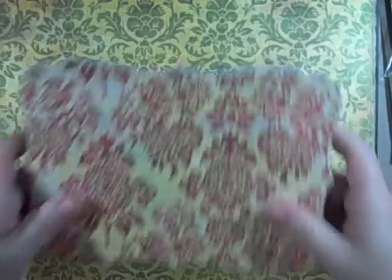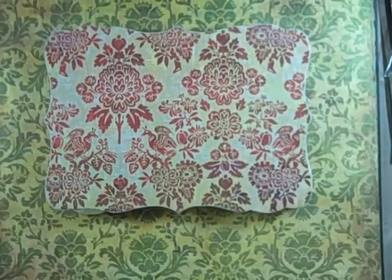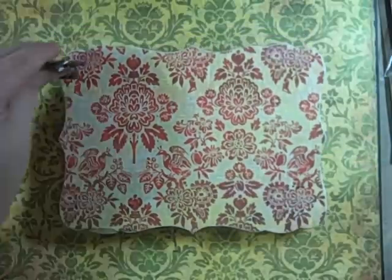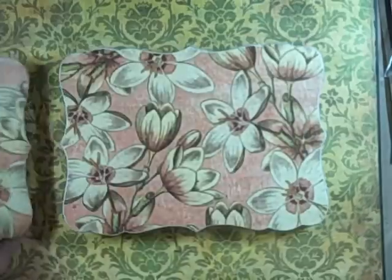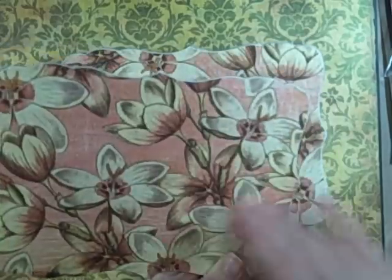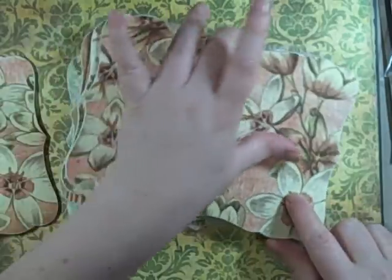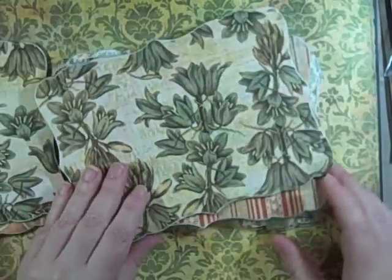Okay, so this is where I've gotten to with this book. I went ahead and I covered it. And there we go. So I used, obviously, my curio papers. The holes are here and here. And so I did the facing pages. And I covered this last night, so I still haven't gone with the edges or anything. I've just sanded it at this point.